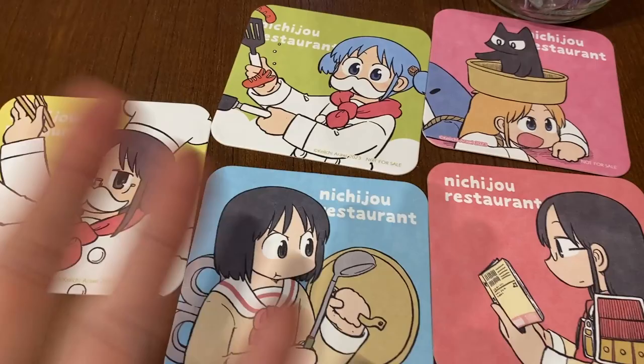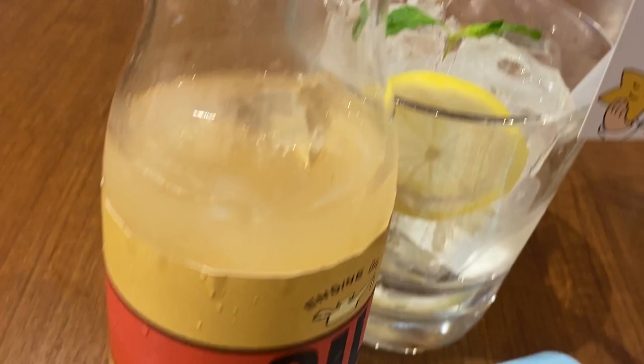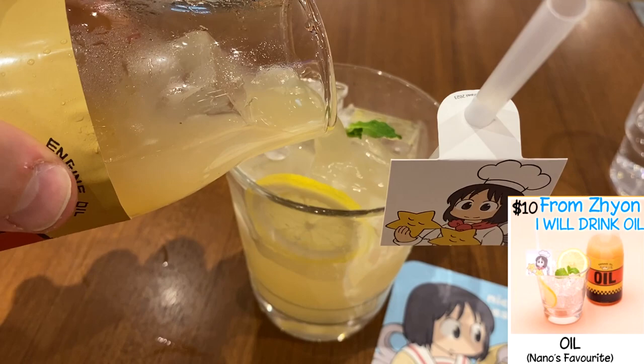The coasters. Tonight, guys, I'm drinking oil. It's Nano's favorite drink. Very, very goofy. Comes with this cute little card as well. Nice. Let's drink some oil. Shout out to Shion for this. What does oil taste like, I wonder? Nano's favorite drink. Cute. I can't take the glass home, they said. Cute. Suspicious. Very ayashii, very sus.